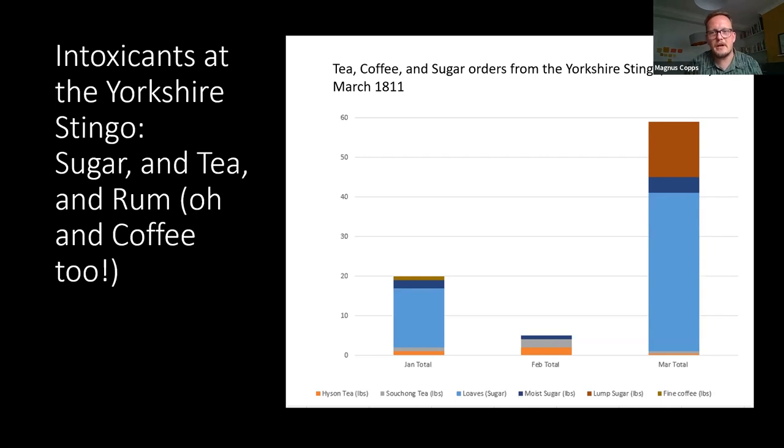And I'm very keen to learn more about why there was so much sugar and what was happening with it, but also pretty regular orders here to a local tea, coffee and sugar merchant of different kinds of tea, Hyson and Souchong, and coffee as well. So Lizzie Collingham, in her book, which we'll talk more about in a moment, Hungry Empire, has pointed to colonial commodities, especially sugar, as a key driver of changing shopping habits.